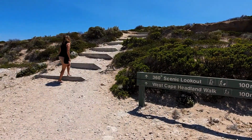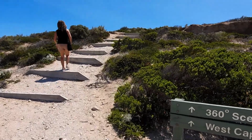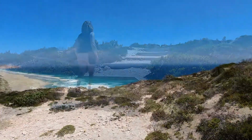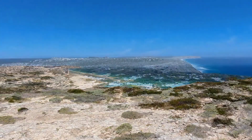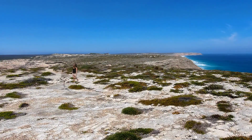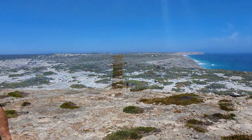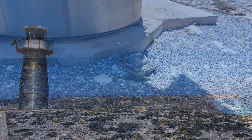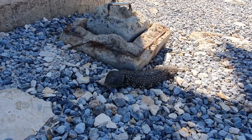Okay, we're off to the West Cape Headland walk, which has a lighthouse. It has 360-degree views, so let's head on up. And we even got to meet the resident lightkeeper.